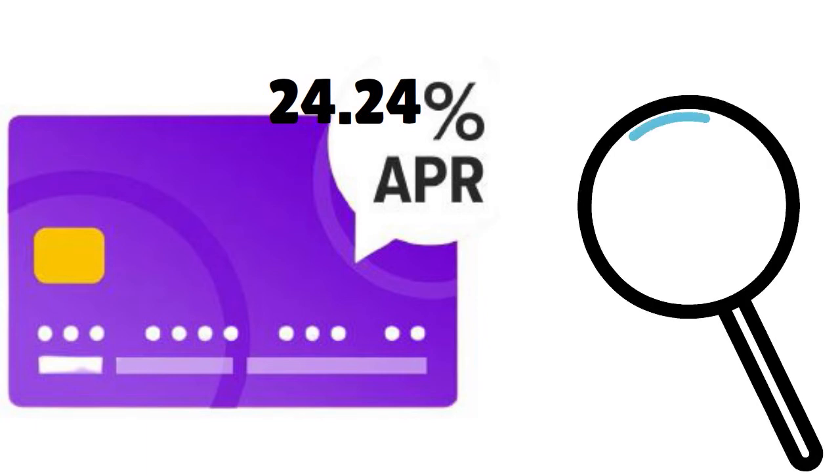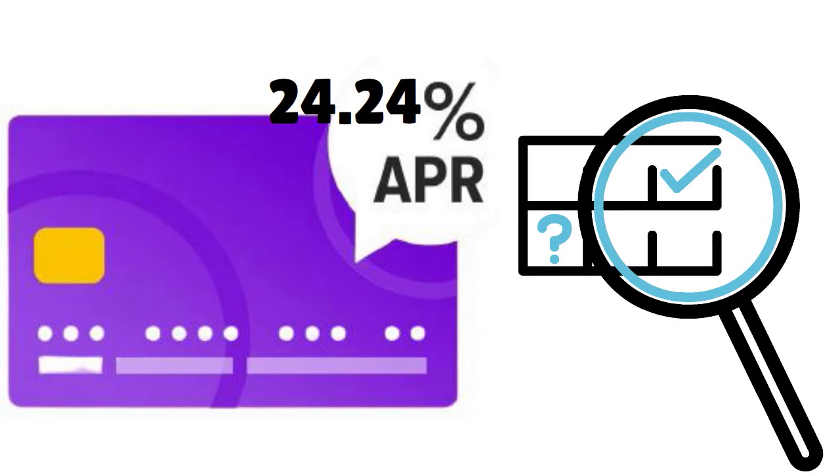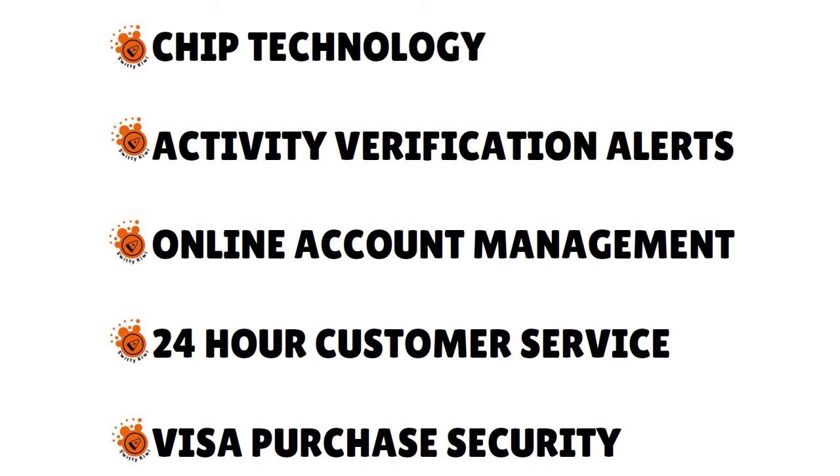So what I'm trying to say here is that you have two business credit cards and you need to determine which one works for you. Okay. And which one basically you're comfortable with in terms of fees. And remember that both cards have chip technology, activity verification alerts, online account management, 24-hour customer service, and Visa purchase security.